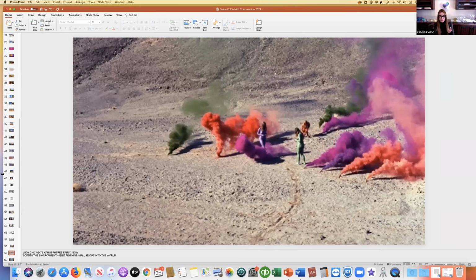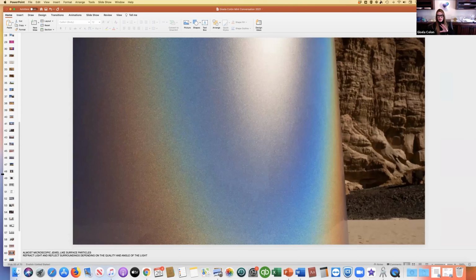Judy Chicago's atmospheres were also valuable precedent in the sense that she would go out in the desert and make these amazing smoke works, which she called atmospheres. And she said, "I'm trying to feminize the environment and put an impulse into the world that is positive and changing." And that's what I try to do with my monoliths. It's a very heavy masculine object, and then the surface becomes prismatic and puts that feminine, softer, or just positive impulse into the world.